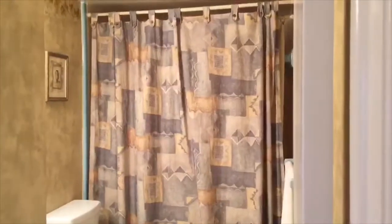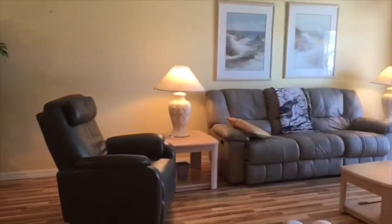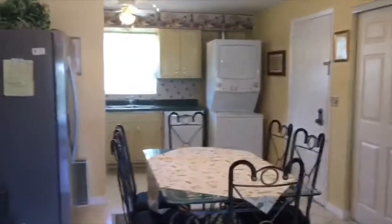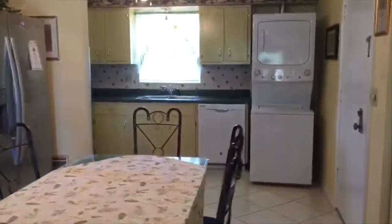This is the second guest bathroom. Hallway leading into the master. This community has common laundry, but this owner has decided to put his own in.